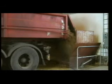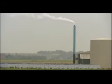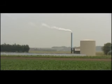Other communities get their energy from district plants which burn biomass, such as straw, wood and potato tops, or biogas from landfill, animal manure and organic waste. Burning biomass is carbon neutral. It all comes from renewable sources and does not impact on the island's net emissions of CO2.